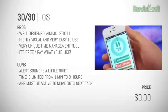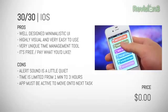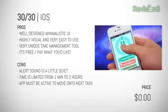Remember the Milk or Wunderlist. But if you want something light, simple, and time-based, check out 3030. It's free, so why not? So for 3030, 3.5 out of 5 for now.